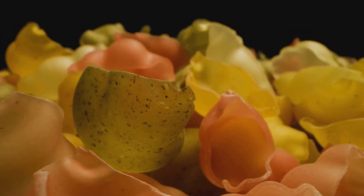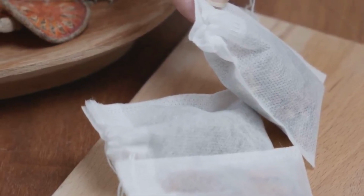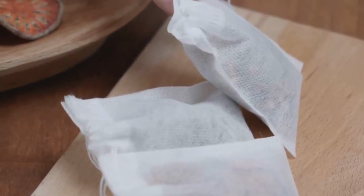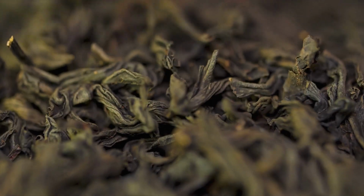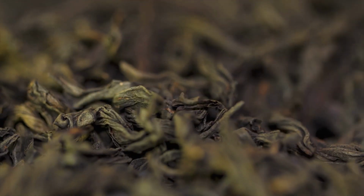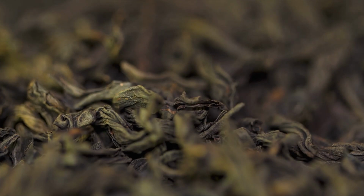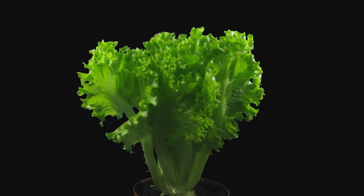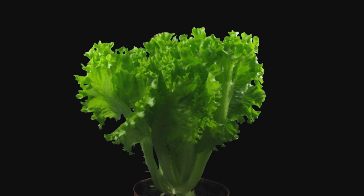Used tea leaves and tea bags create nitrogen-rich fertilizer that's particularly beneficial for leafy plants. Green tea leaves contain up to 4 times more nitrogen than coffee grounds, making them especially valuable for vegetables like lettuce, spinach, and herbs. The slow decomposition provides sustained feeding that keeps plants productive throughout the growing season.